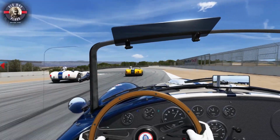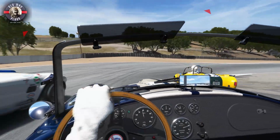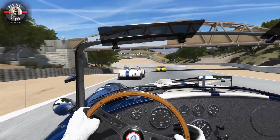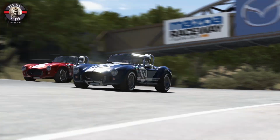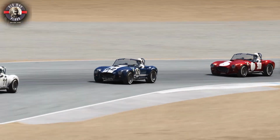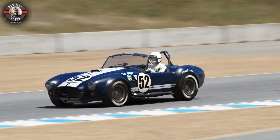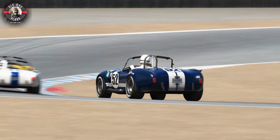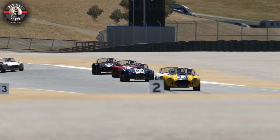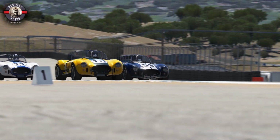Oh, I've got one of them. Oh, contact. So I'm running in 3rd now. Two corners to go. Late braking into this corner. Got the white guy.